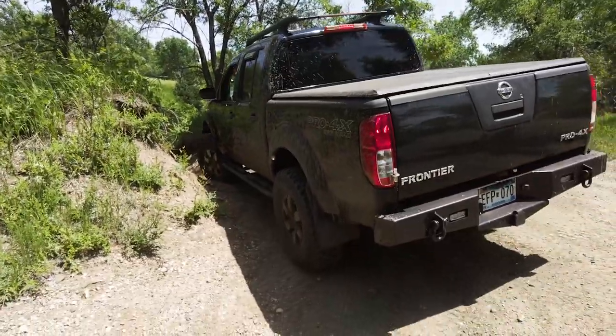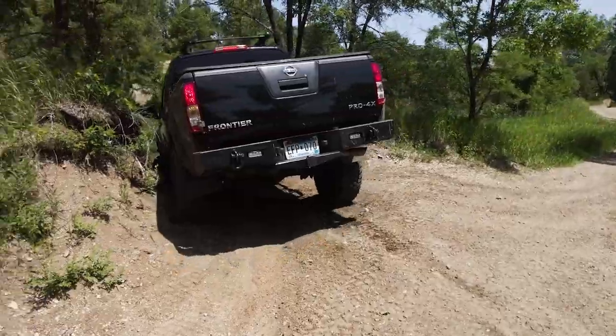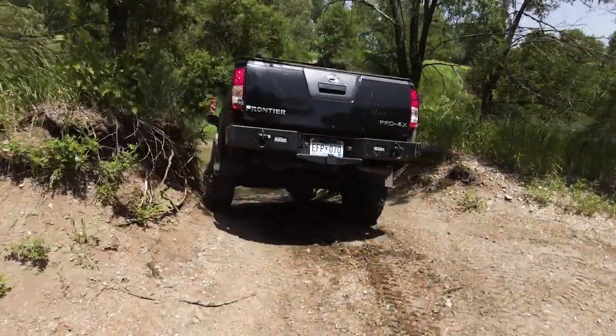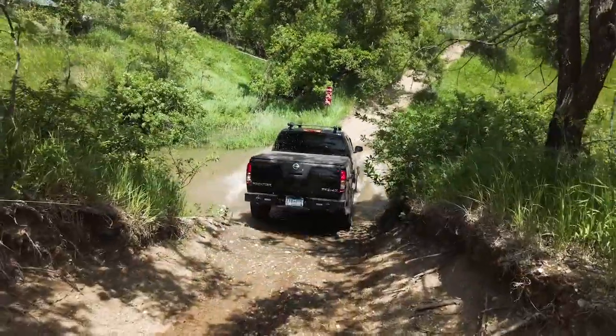The area is pretty wet, and Nick led the way. Since his Frontier is Titan swapped, he's a little taller, so he was able to go through the water hazards first and let me know if it was too deep or just deep enough where I would be fine.